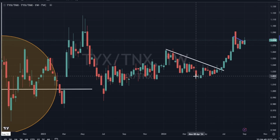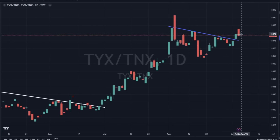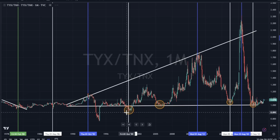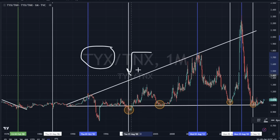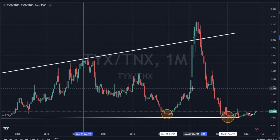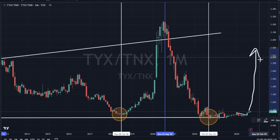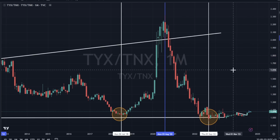TYX TNX ratio, we were flat today, down 0.1%, but we've broken the downtrend line, and yeah, we could do a retest, but I think we're going to go higher here. What that means is that the 30-year is generally more stable, so the 10-year is going to fall at a faster pace than the 30-year, which will bring this ratio up. The reason I have it done this way is because of its ability to overlay with other charts. So when this goes up, generally gold goes up with it.